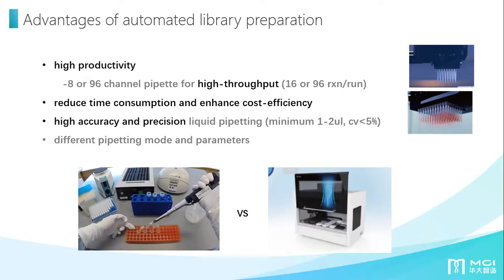The automation can improve the throughput and productivity. So you can run up to 16 or 96 reactions per run, depending on the automated system and the protocol. The automation also can help to reduce the time consumption and enhance the cost efficiency. The automated workstation will transfer the liquid with high accuracy and precision in different pipetting modes and parameters for different kinds of liquid.